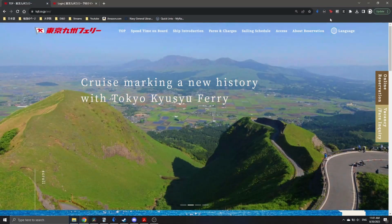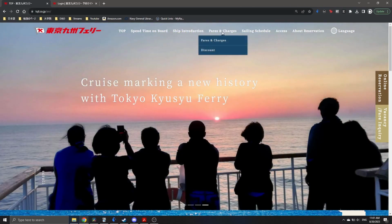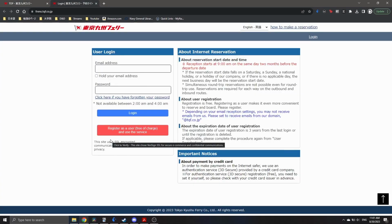Booking a cruise on the ferry is actually really easy, and you can do it right online. They do also have an English website, which makes things a lot easier. Right up at the top, you can see they have their fares and charges section, as well as the sailing schedule section. To reserve your point online, all you have to do is click on this tab, and you will have to create an account and log in and fill out the information there.